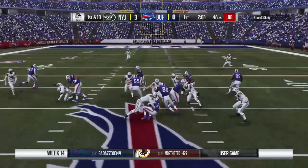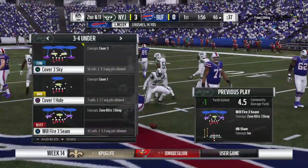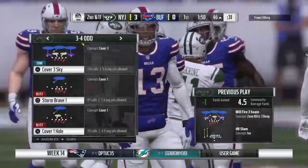Now a first down carry here from McCoy. And this one goes nowhere. Losing yardage on the play back at the 46. It'll be a loss of a yard, and that'll bring up a 2nd and 11.